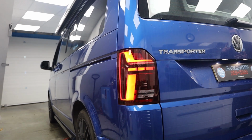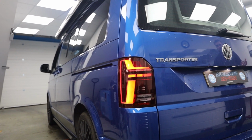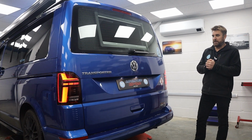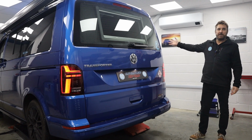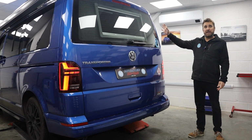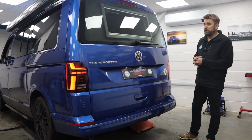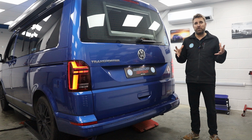So this is a T6.1 external lighting makeover. Beautiful, good looking van, and is now going to drive back up to where this gentleman has come from with the VW genuine rear lights, the dynamic side indicators and the front all LED headlights. If you've got a vehicle with really poor lighting and you want your transporter with a nice little makeover like this, then please do get in touch.